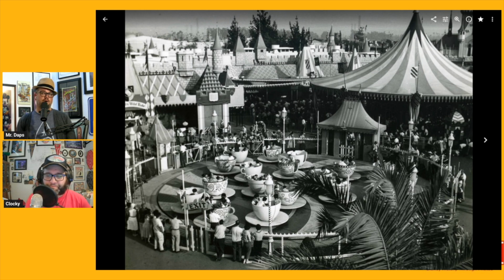The other thing I wonder is if there'd be a way to tell when this is by looking at the skyline back past Tomorrowland, because I don't know when things were built outside of the berm necessarily. But you see those trees out there, which I assume are behind Tomorrowland, and maybe even out by Harbor. I don't know. Cool. All right, next photo.